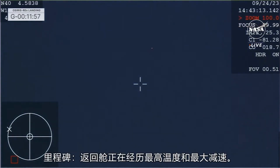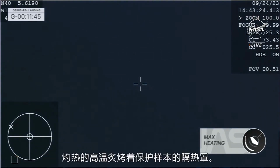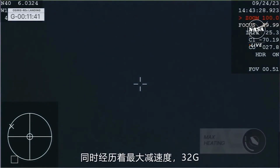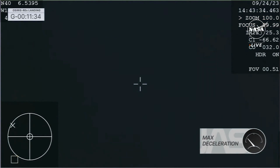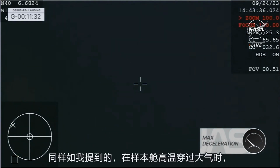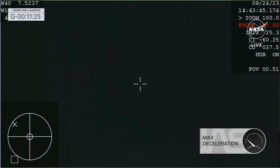Entry was at EI milestone. SRC is experiencing maximum heating and maximum deceleration. So you just heard right there, we're experiencing that 5,000 degree Fahrenheit maximum heating, burning scalding hot on that heat shield that is protecting our sample within, and maximum deceleration that is at 32 G-force, punishing deceleration from Earth's atmosphere, the drag forces that are acting on that SRC. Once again, as I mentioned, that sample is safe and sound within that SRC, that sample return capsule, as it comes in, burning through Earth's atmosphere.